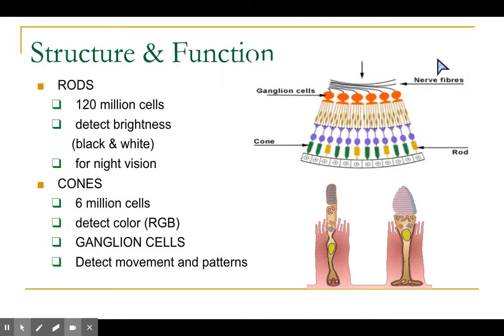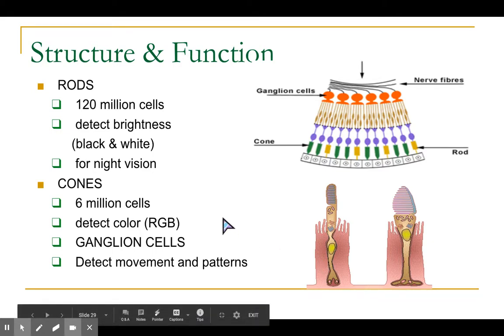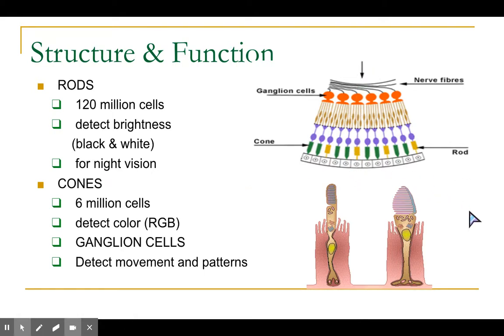So your rods and cones, you have 120 million rods. They tell you black and white, brightness and dimness. And then your cones, you have 4 different cones, right? And those are the ones that sense the color, and they also detect movement and patterns. And the structure is kind of like this. You don't really, for our purposes, need to know all the details. It's just, again, understanding how your eyes work is really interesting.